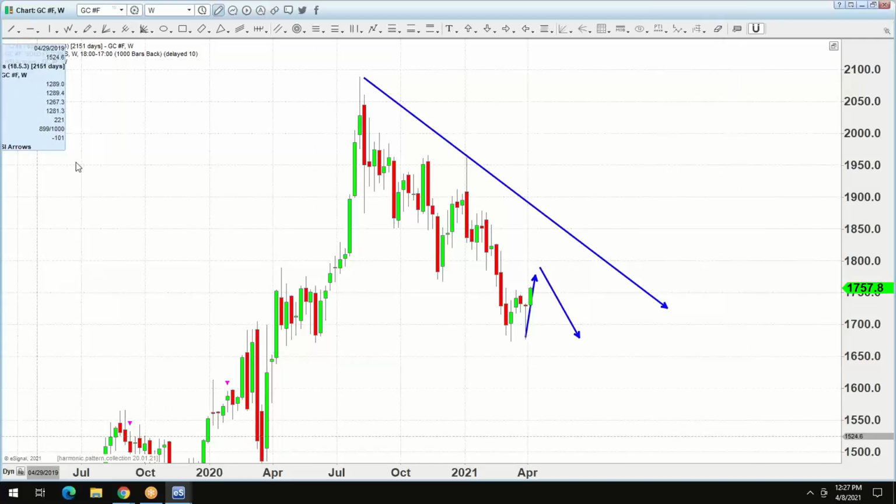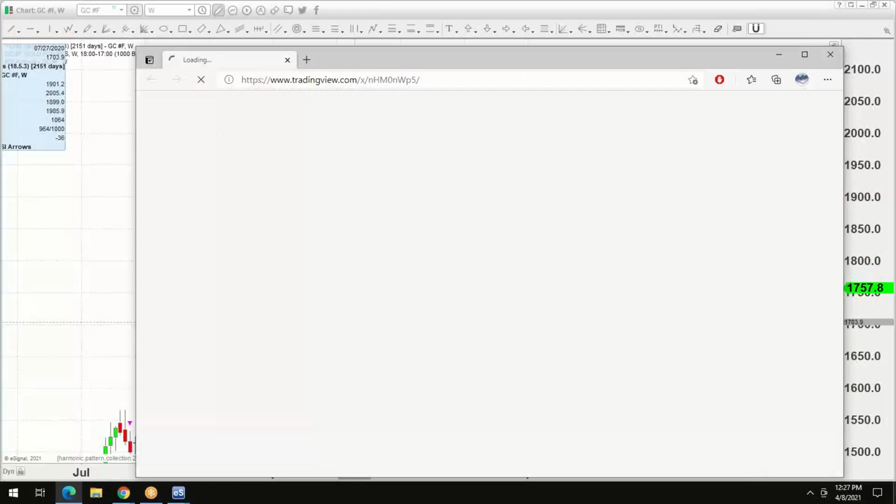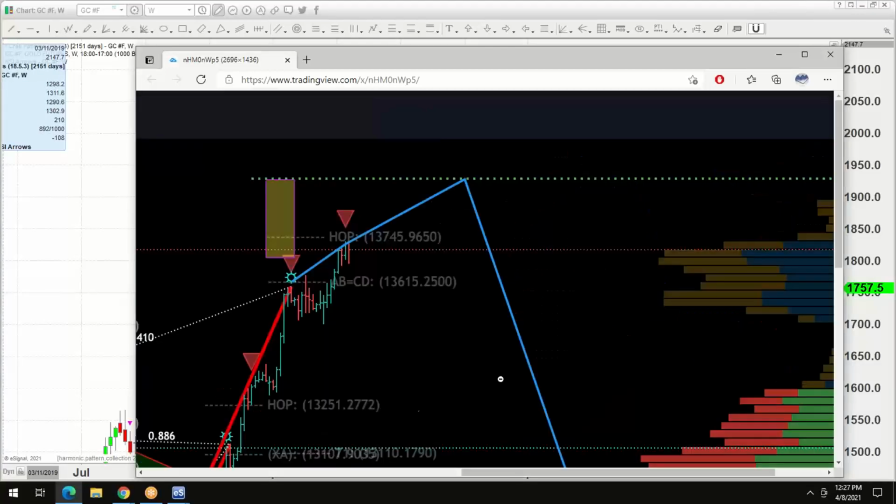Quick question on NQ. What do we expect following the bearish ABCD correction? Thanks, Dimitri. Let me pop that up. I wouldn't be so dramatic in terms of projecting something like that. Again, you have to remember, this is on the TradingView platform. That's a nice ABCD at 1745. I think looking for a pause there is not crazy.